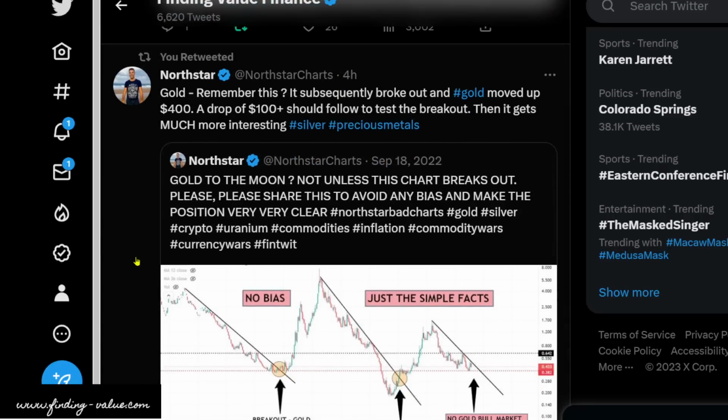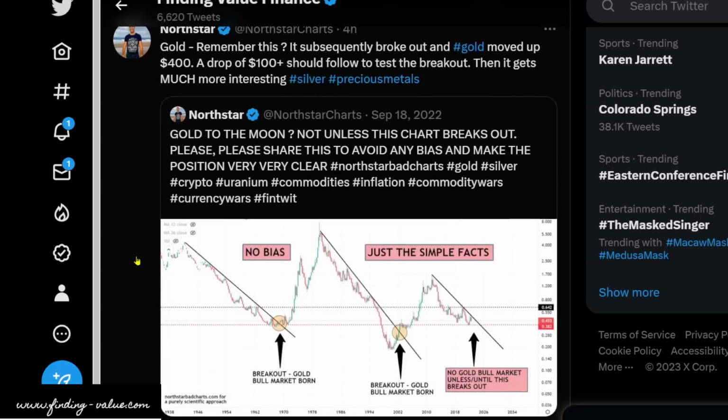Here's North Star. It says gold. Remember this. It subsequently broke out and gold moved up $400. A drop of 100 plus should follow to test the breakout. Then it gets much more interesting.